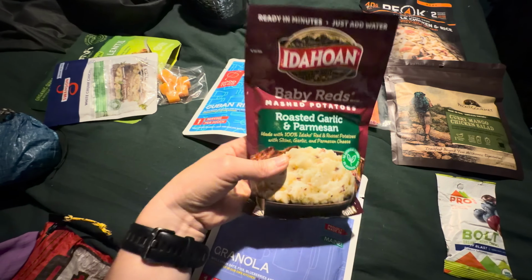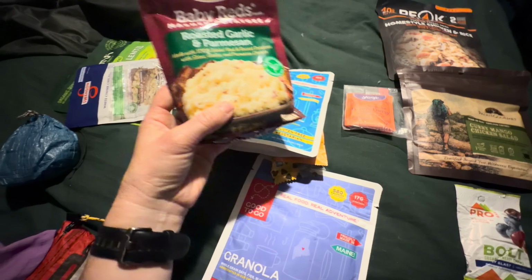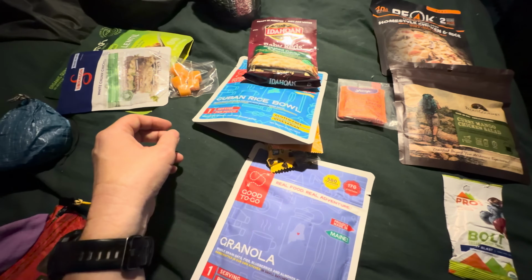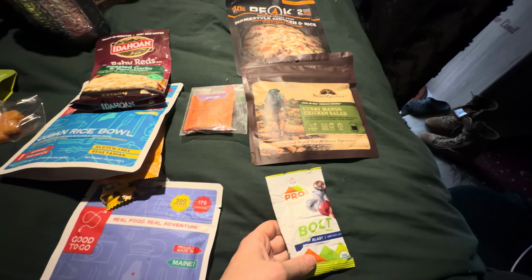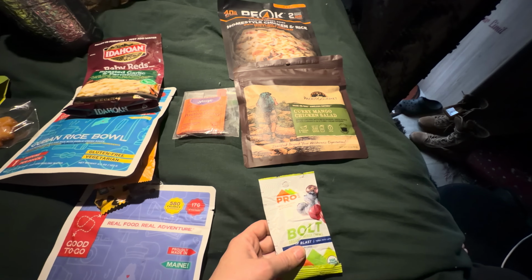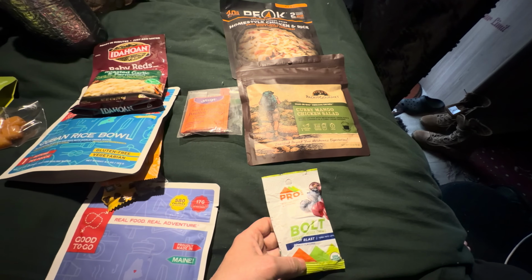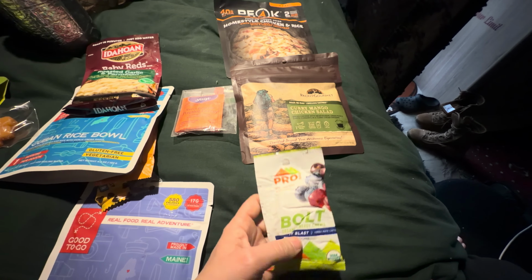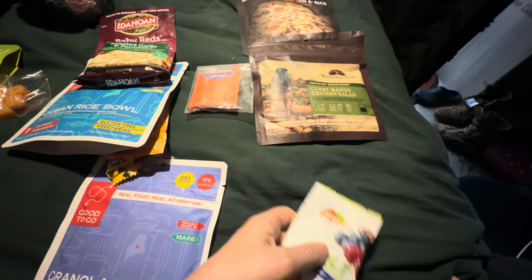It doesn't weigh a lot, so just some instant mashed potatoes. That's more of like a freebie to add wherever, but I put it on the second day dinner. For the last day, I actually didn't have any breakfast because what I usually do is just get up early and hike to the trailhead. I think I only had like 6 miles for the last day, so I didn't need to eat much of anything for breakfast. I do have some Bolt gummies to give me a little bit of caffeine.